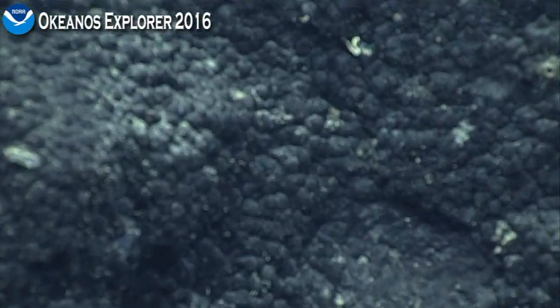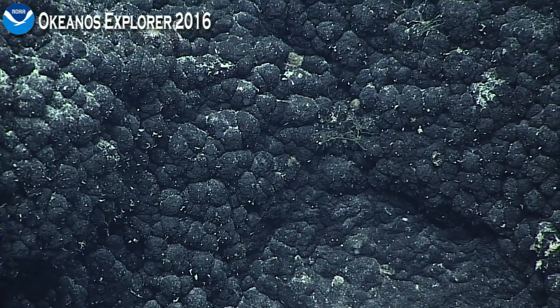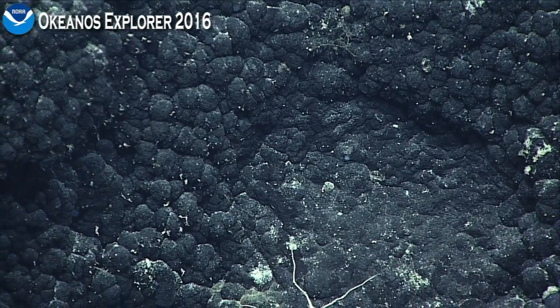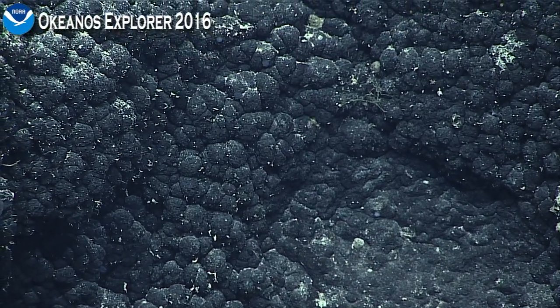Getting a nice good zoom in on the botryoidal texture of the manganese crust. Very peculiar type of texture.